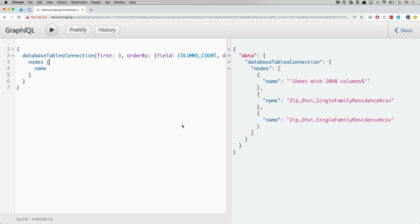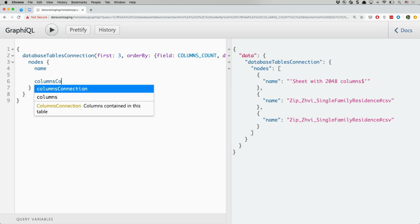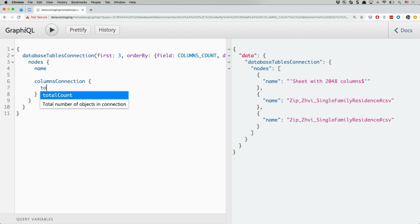So maybe I want the biggest Starbucks table, but how do I know the number of columns? Well, how do we get lists of things again? I just told everyone, so this should be easy. The word connection, right? So columns, connection. We have a special property called total count. Total count aggregates the number of things in the list. Now we're starting to do a little bit of math here.